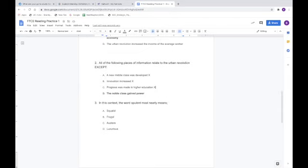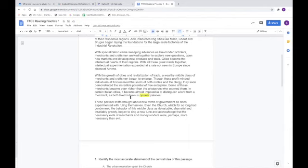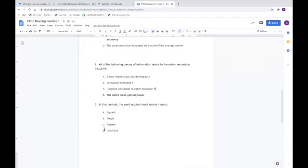All right, number 3. In this context, the word opulent most nearly means squalid, frugal, austere, luxurious. Sometimes in these types of questions, you may not even know all of the meanings of the words that are here, but that's okay. You can still figure out, we actually figured it out while we were reading it, that opulent meant like luxurious. You had to have a certain amount of money to be there. So we would guess that it would be luxurious.